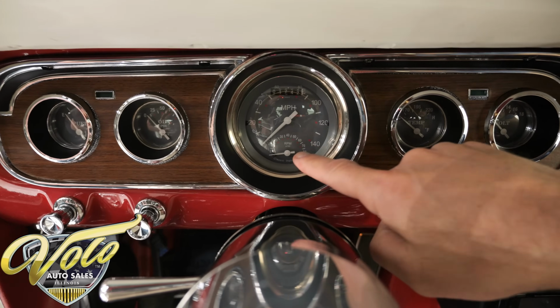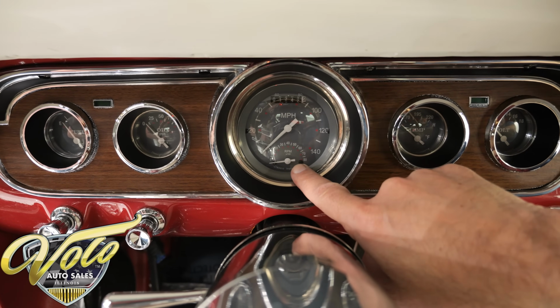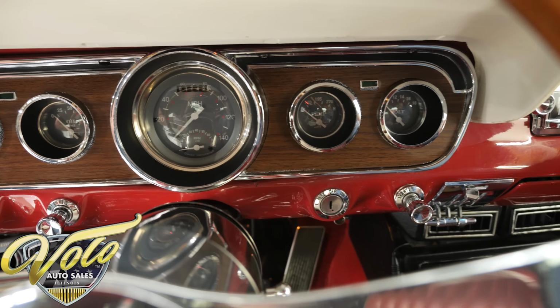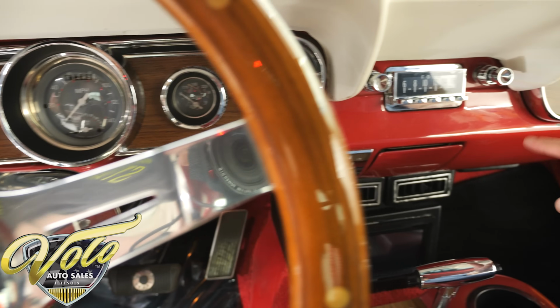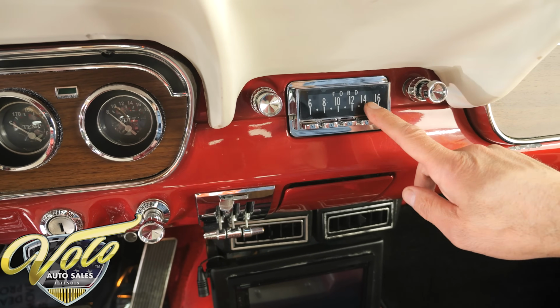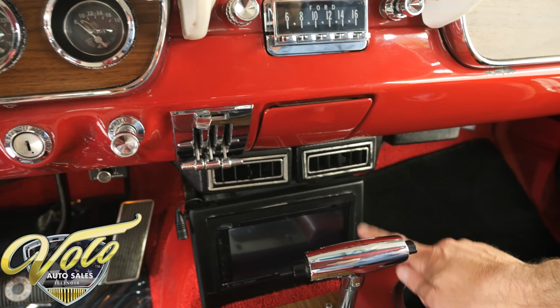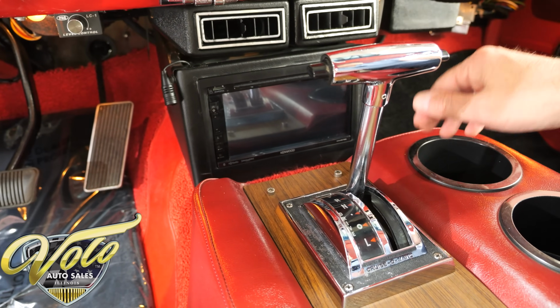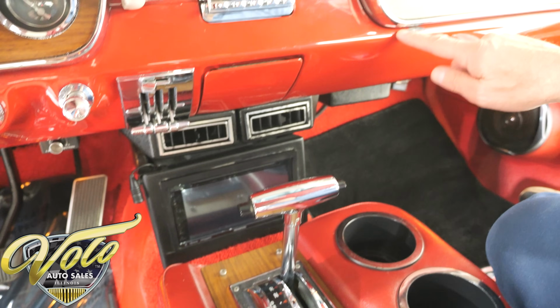1,742 miles. And then look down here, a little mini tachometer. So yeah, all this is new and upgraded, all painted real nice, all the chrome, the knobs, all redone. Digital stereo, and then it has a Kenwood Garmin navigation system. Yeah, navigation.